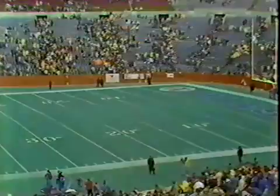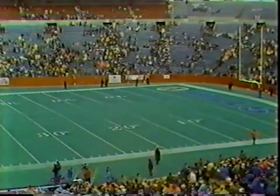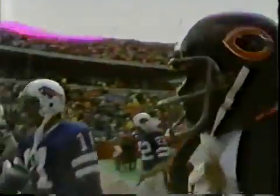Bruce Roberts with Weekend Sports. Here at Rich Stadium in Orchard Park, New York, the crowd of 80,000 heading home, disappointed at the 7-0 defeat the Bills suffered at the hands of the Chicago Bears. Walter Payton with 155 yards, the biggest yard of it, a 1-yard dive for the only points of the game. Bob Thomas converting to make it a 7-0 Chicago victory, and they are now 3-3, as are the Buffalo Bills. Tim Ryan for Johnny Morris saying so long.